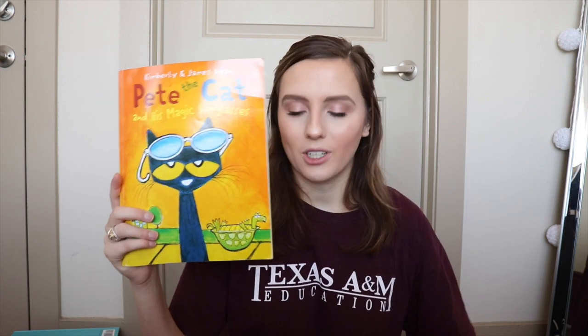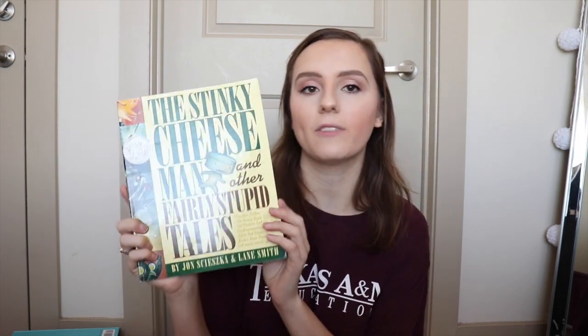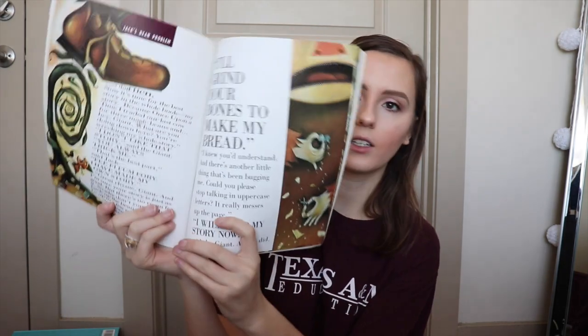I have a Pete the Cat book because these are pretty popular. This is another Caldecott honor book. This is The Stinky Cheese Man and Other Stupid Fairy Tales. I've actually seen this cover everywhere, but I've never read through it. But the pages and the artwork are really cool in here. As you can see, I think I can find some really good read-alouds in here.